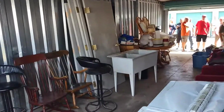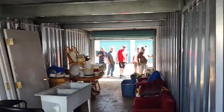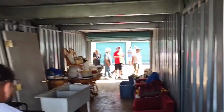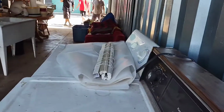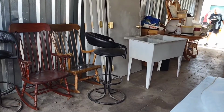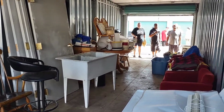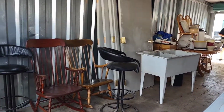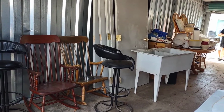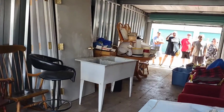On this side here, right away on the right, you see a washer and a dryer. You can't go wrong selling a washer and a dryer. That basement sink there, that high sink, we've actually sold quite a few of those. We've even picked some up along the side of the road for free and resold them and made money. Tupperware definitely on the table, though, is what caught my eye. And the washer and dryer. Those tall black stools there are actually pretty nice and could probably bring some pretty good money.